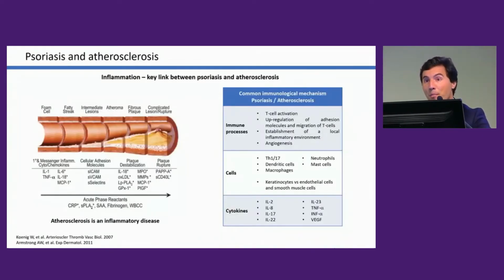And then there's inflammation. Inflammation is probably the link between psoriasis and atherosclerosis. Atherosclerosis is an inflammatory disease. Inflammation is important in all phases of atherosclerosis. And the psoriasis-associated inflammation and atherosclerosis share several common immunologic mechanisms. So it's probable that the psoriatic inflammation also promotes atherosclerosis. So treating psoriasis, as we're going to see, may have a positive impact also in decreasing the risk of atherosclerosis.